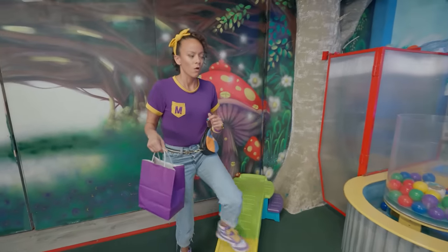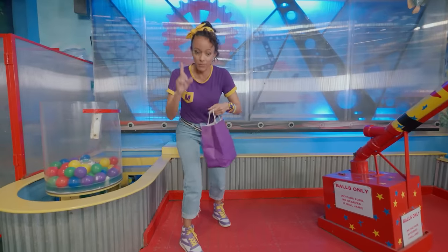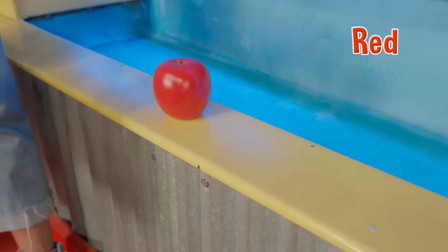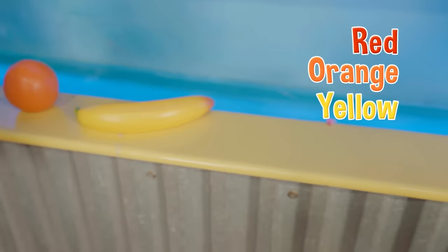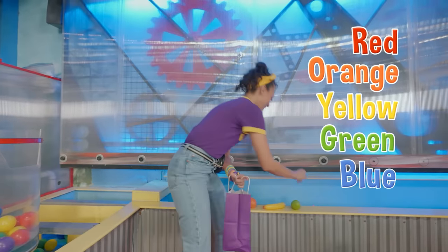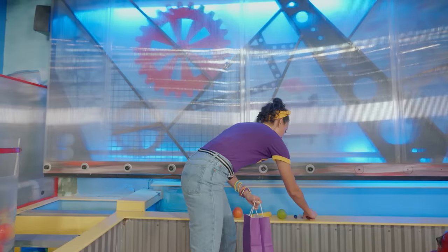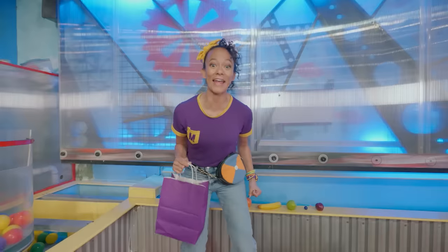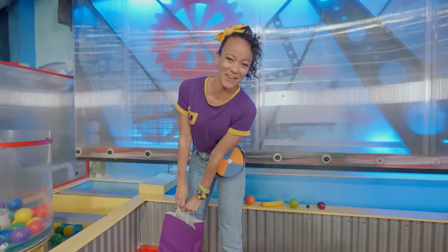Wait a second. We found healthy foods for every color of the rainbow. Let's double check. We have our red, orange, yellow, green, blue, and purple. Check it out. All the colors of the rainbow. We did it. We did it. We never ever quit it. We did it. Look at all of these delicious healthy foods. And they're so colorful, just like a rainbow.